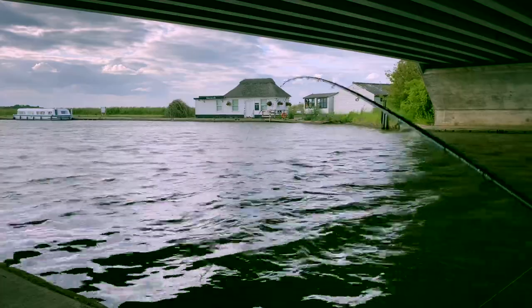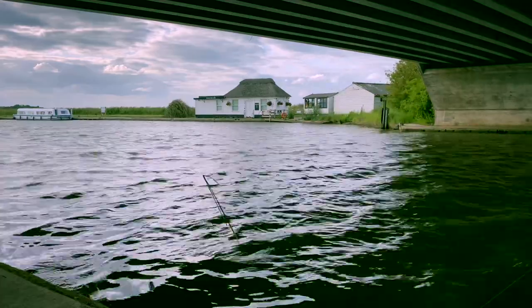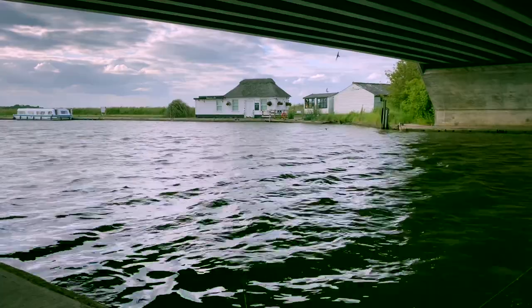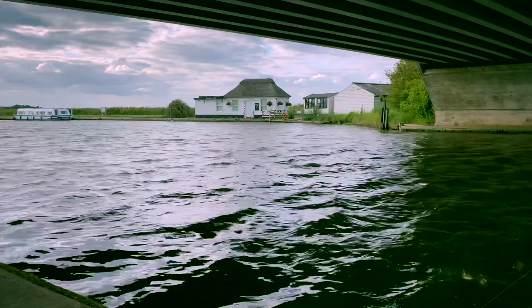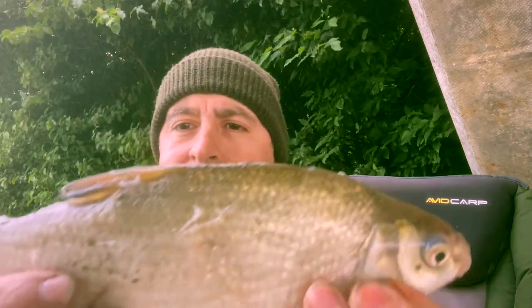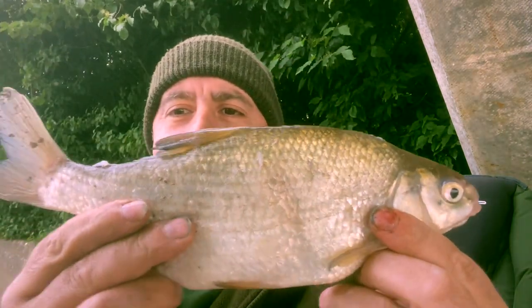Fish on, everyone, fish on. A bit of weed as well. Mr. Bream, need to get the net. Another nice fish. Hey. Fish is going mental. You don't want me to hold him, do you? Okay. Whoa.